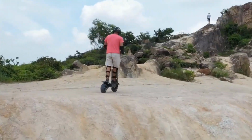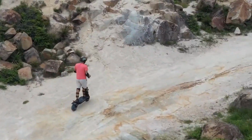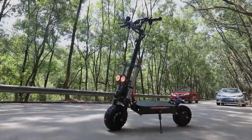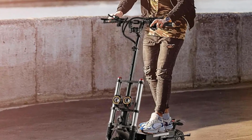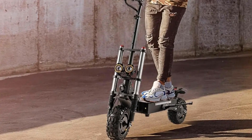Sturdy and fashionable aluminium alloy material frame structure of this adult electric scooter can load max 440 pounds. Ultra bright dual headlights make a wider irradiation range. Turning rear lights and colorful body lights remind the surroundings. Improve safety when riding at night. Folding structure of this adult scooter make your life and journey more simple and convenient.